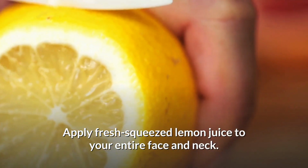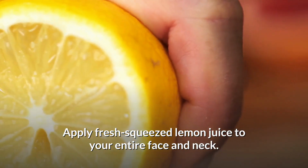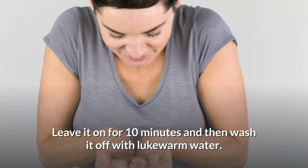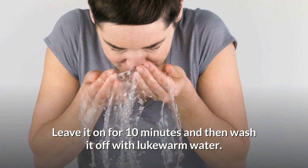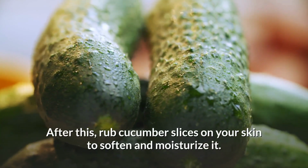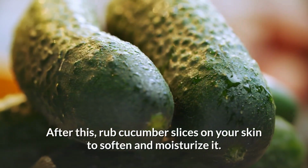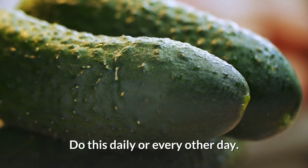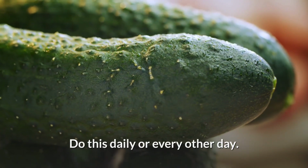Apply fresh squeezed lemon juice to your entire face and neck. Leave it on for 10 minutes and then wash it off with lukewarm water. After this, rub cucumber slices on your skin to soften and moisturize it. Do this daily or every other day.